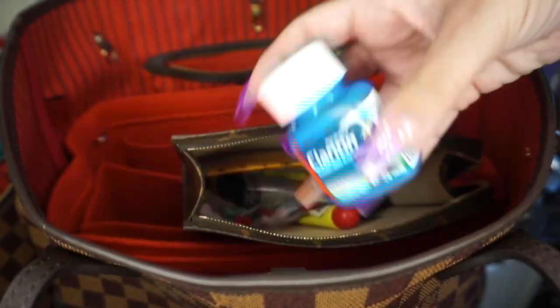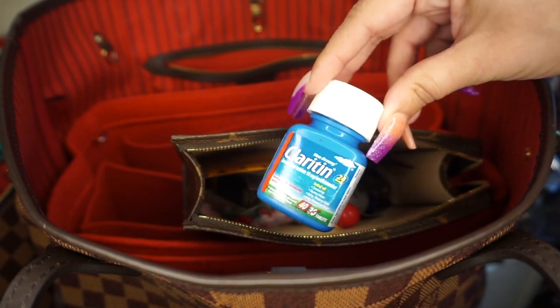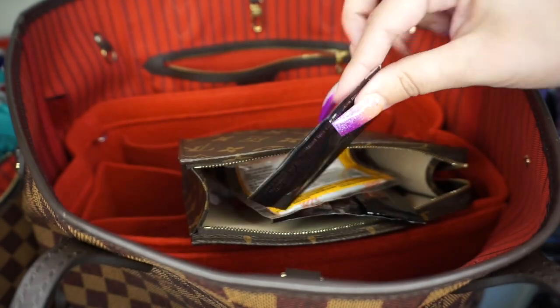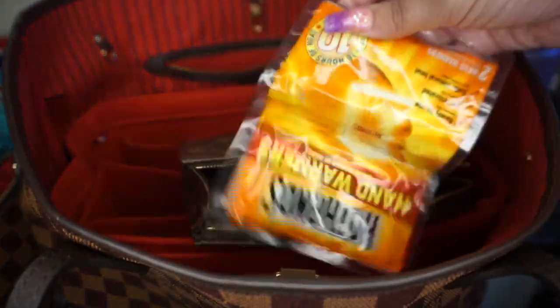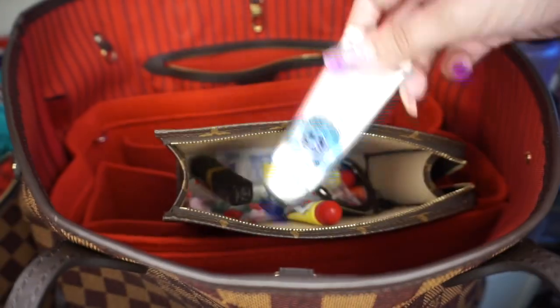And then I have some Claritin, just in case my allergies act up. I have really bad allergies. My eyes water really bad. I have these little wipes to clean glasses. I have a few of those. I have some hand warmers, which I don't know why these are in here, but I have them just in case. Another hand cream.